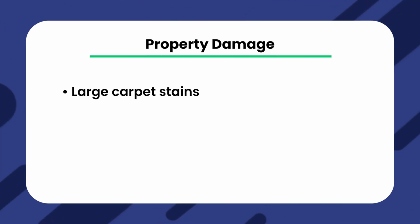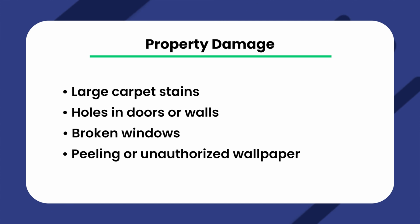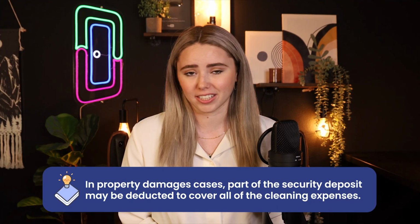Some examples of property damage include large carpet stains, holes in the doors or the walls, broken windows, peeling or unauthorized wallpaper. These are examples of things that cannot be fixed easily and may require a dedicated cleaning service. In these cases, part of the security deposit may be deducted to cover all the cleaning expenses.